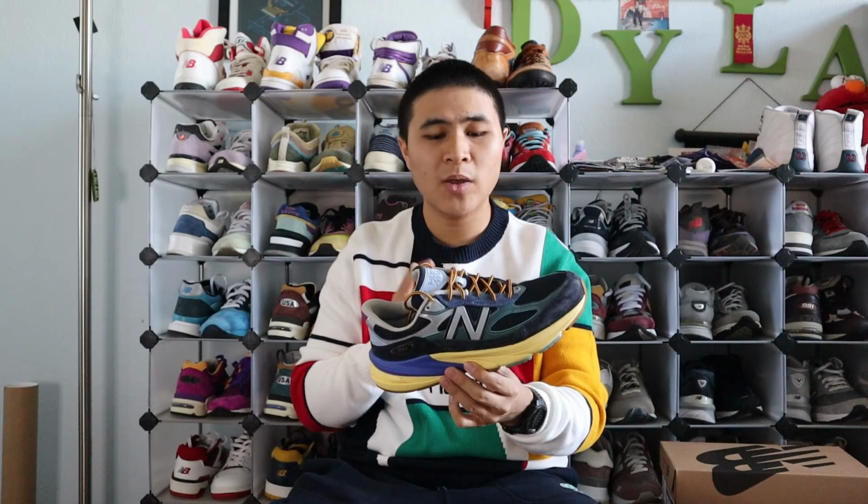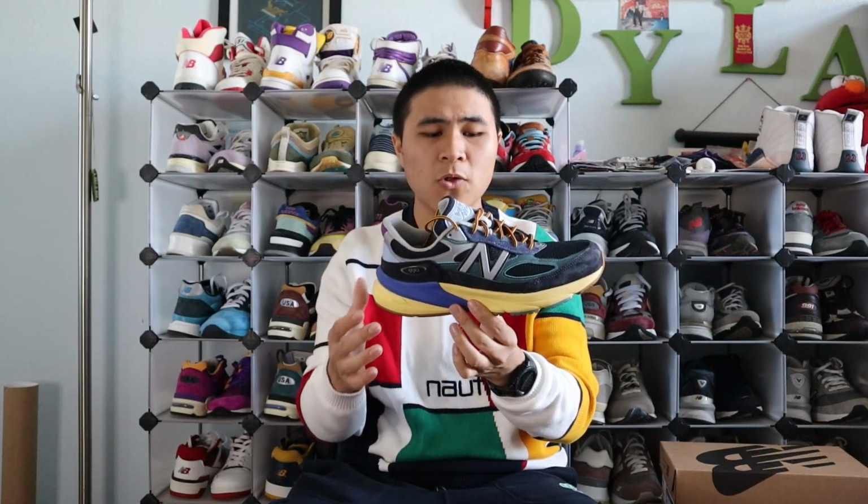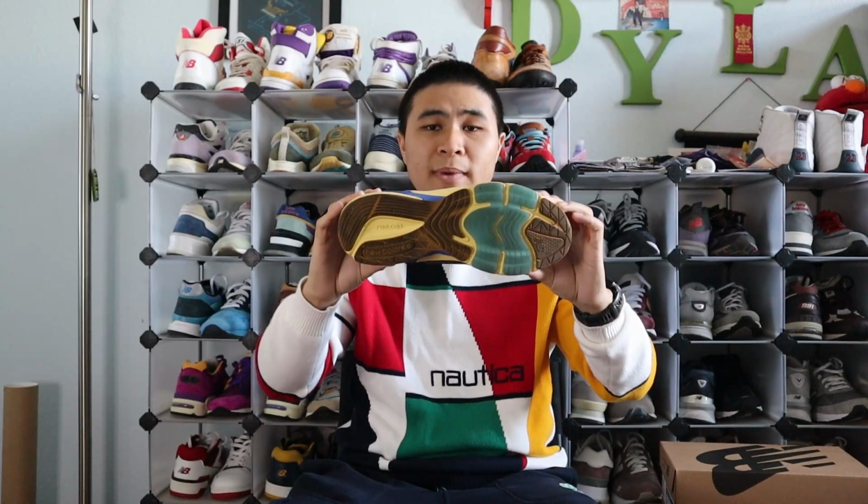And what I really like about both collabs is the rope style laces in multicolor. And then probably the most striking part of the collab is the very fire bright yellow midsole with contrasting teal and gum outsole. This collab is very loud and very striking, but also very wearable at the same time. That's why it makes it into the top 10 of my list.